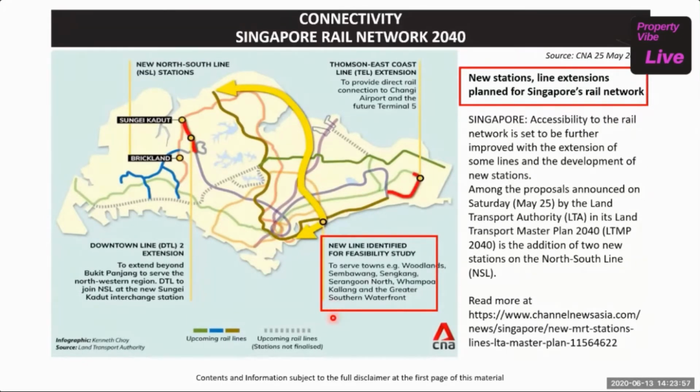So, by now, I think you should be able to see the government's emphasis on the Greater Southern Waterfront. It seems like every plan that they have will start off with the Greater Southern Waterfront, which is right on the doorstep in front of us. So that's kind of amazing. So when I say again, we are really going into an area where there's mega organic transformation, I think it's quite fair to say that.